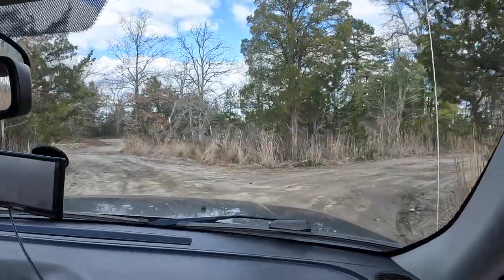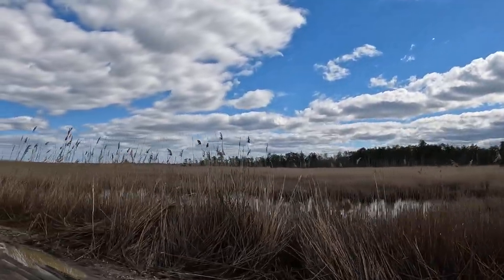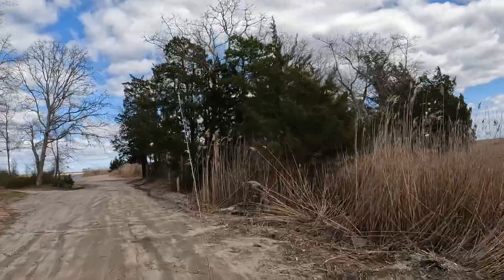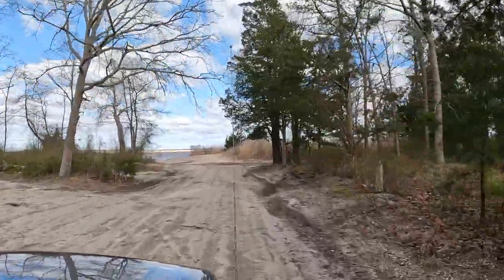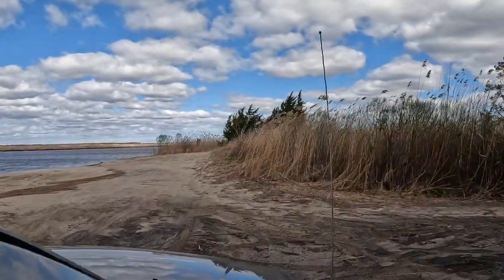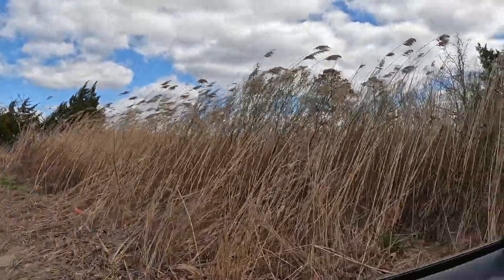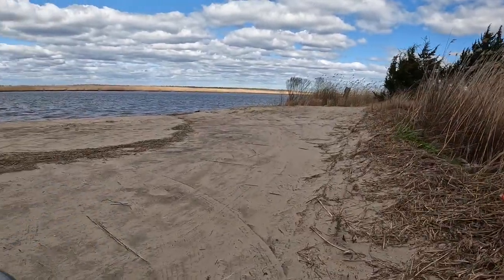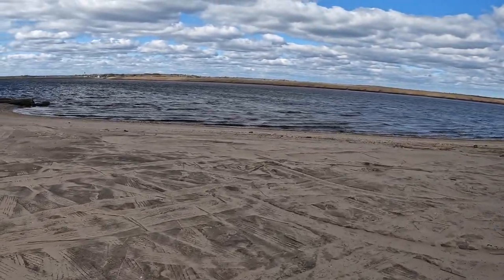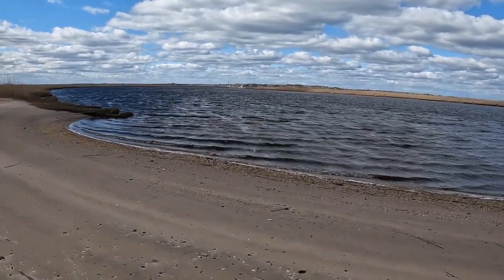Okay, we're on Hay Road, H A Y. Really windy too. That's some rough water, boy. Yes. Oh, some rough water. It is windy and cold. So those waters are really rough.